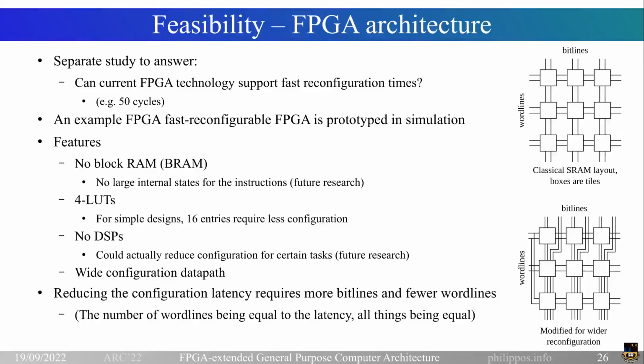In order to answer this question, we design a fast-reconfigurable FPGA and prototype it in simulation using NextBNR. This architecture has some special features enabling fast configuration. First, there is no block RAM, as we do not intend to include large states at the moment. Next, we use 4-input lookup tables because it resulted in a smaller configuration state. We also do not use DSPs at the moment, though this can help in certain applications and it is part of our future work. This FPGA also supports a wide reconfiguration data path to reach the target latency.